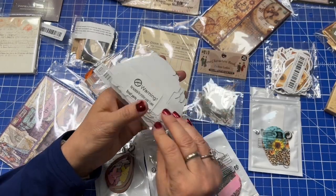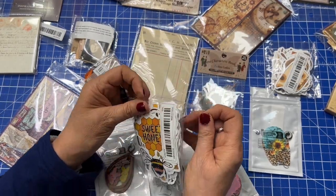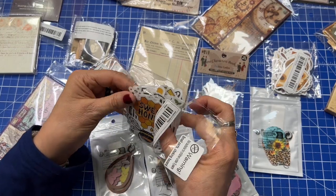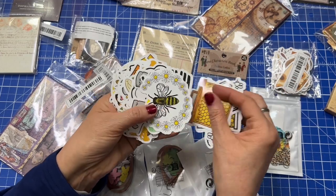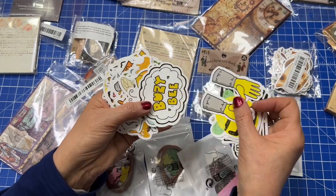So these were $1.98. And you get 50. And what a fun thing for spring. And these are big little bumblebees. Be happy.